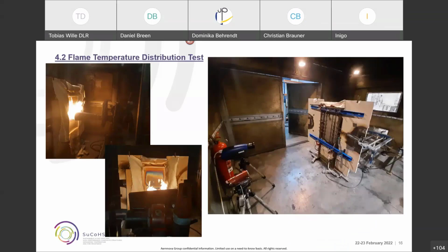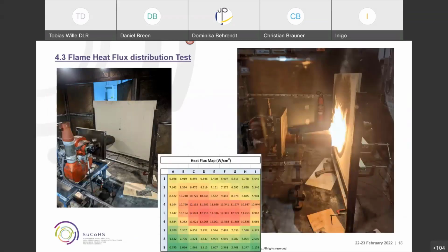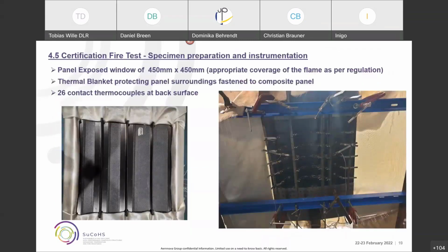By the way, I didn't say it before, but tomorrow we will provide the details regarding the fire simulation methodology developed within SuCoHS. So this is a picture of the first of the tests that I mentioned, the test to measure the temperature spatial field associated to the certification burner. These are the temperature results of the 15-minute test over the titanium plate. And here is a picture of the test where we obtained a heat flux map associated to the certification burner as well. As I said, this data is to feed our flame model, and tomorrow we will explain that.